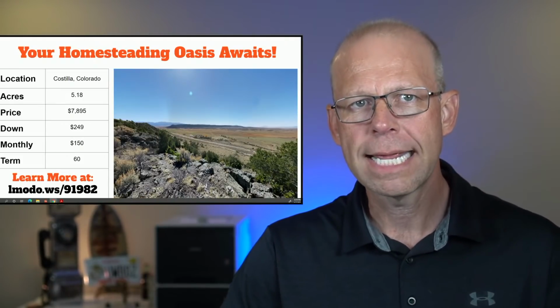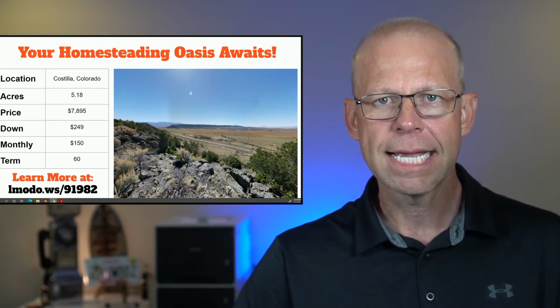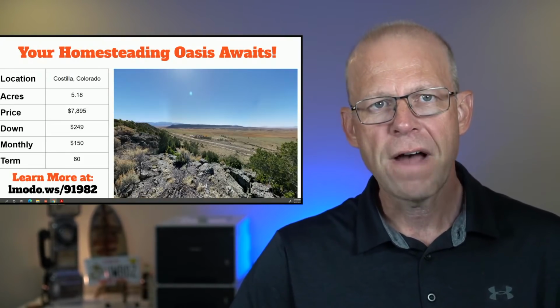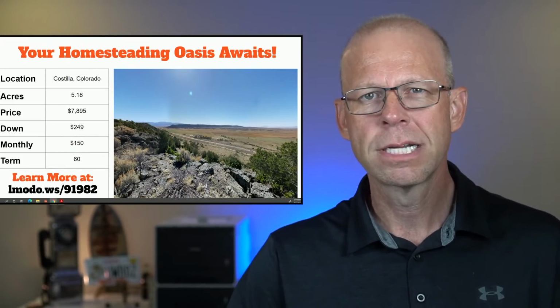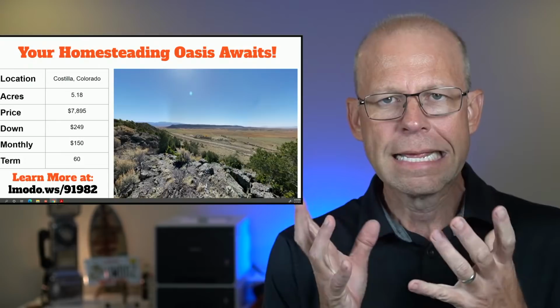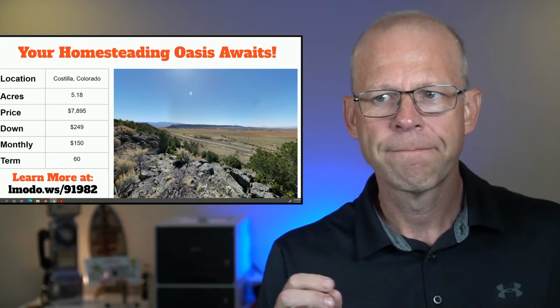Here's a property in Costilla, Colorado. You're going to see a lot of land in Costilla because it is probably one of the most affordable counties in the whole state. 5 acres. Most of the properties in that county are 5 acres. Now, you'll see sometimes they'll say like 5.18 acres or 4.93 acres. What that's saying, though, is that the county treats all those as 5-acre lots.